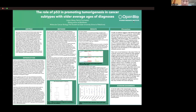This led us to hypothesize that dysregulation of P53 and other members of the P53 pathway would be more prevalent in cancer subtypes that affect older patients compared to younger patients. We first show with the pan-cancer analysis that cancers with a higher average age of diagnosis, greater than age 60, have more TP53 mutations than those with a lower average age of diagnosis.